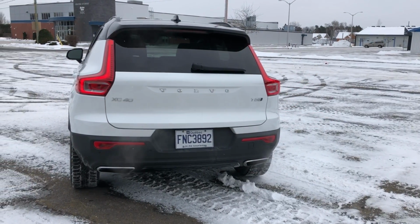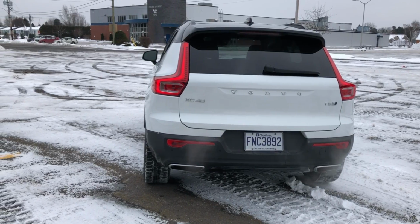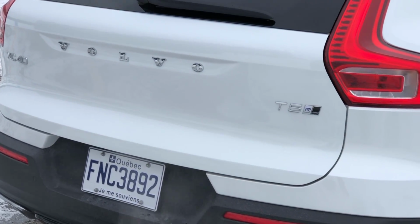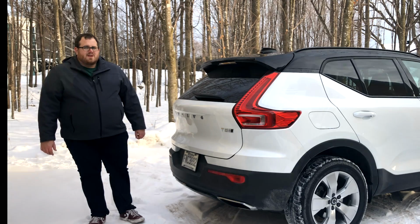I really do like the look of it. I think it's sporty, a little different, a little funky, but really, oh man, when you get inside, when you finally drive this car, you'll understand why I think this could be a serious competitor to a lot of the vehicles on the market. So let's jump in now and talk about what's going on the inside with this XC40.